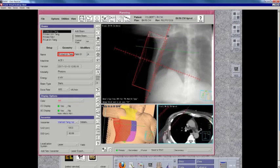The goal here is that our IMC electron field is going to be about 5-ish centimeters wide. If it's much wider than that, you end up with a lot of lung dose penetrating from the electron field, and that makes your DVH kind of crappy. So this is a nice tangent field.